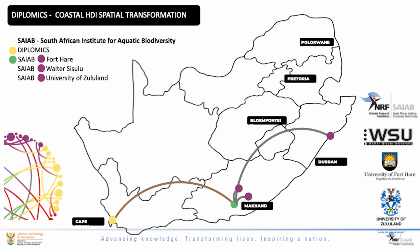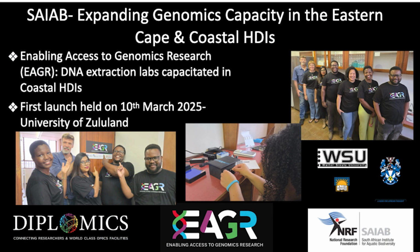Basically this map shows Diplomix supports SAIAB, which is based in the Eastern Cape and Makanda, and in turn SAIAB creates these training opportunities for students and staff members from University of Zululand, Walter Sisulu University, and also the University of Fort Hare. And this is just one of our spatial transformation examples.